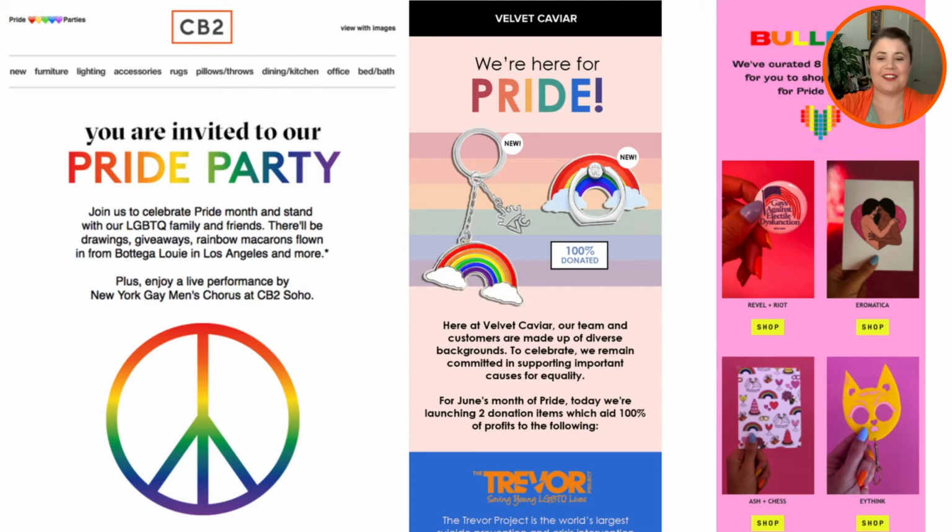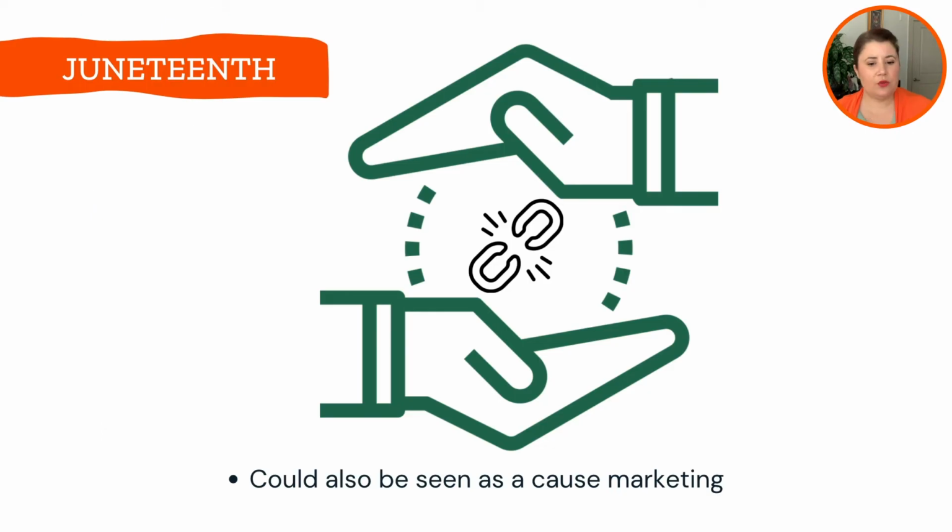So here, we've got the logo, some copy, and then two columns representing some product. I specifically chose these examples because I think they're also really approachable for people to make. Then we have Juneteenth, and you could also see this, Juneteenth and Pride, they're both celebrations and could be seen as cause marketing.